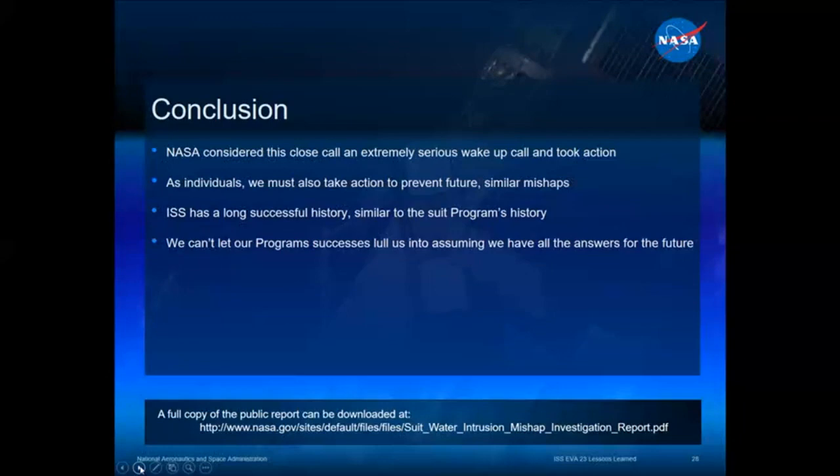Chris, you mentioned the new suits with Artemis and the ways they're being designed and all of these events being taken into those situations of redesign. But have there been any updates to the suit, the current suits since this incident?